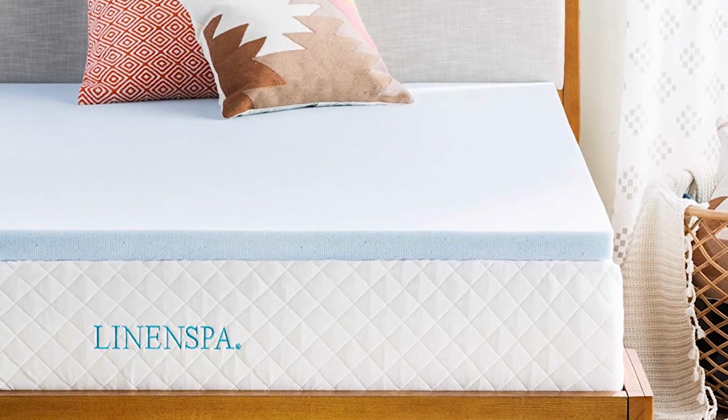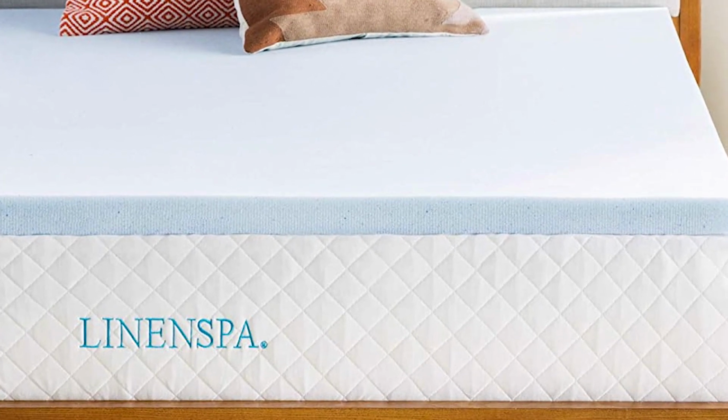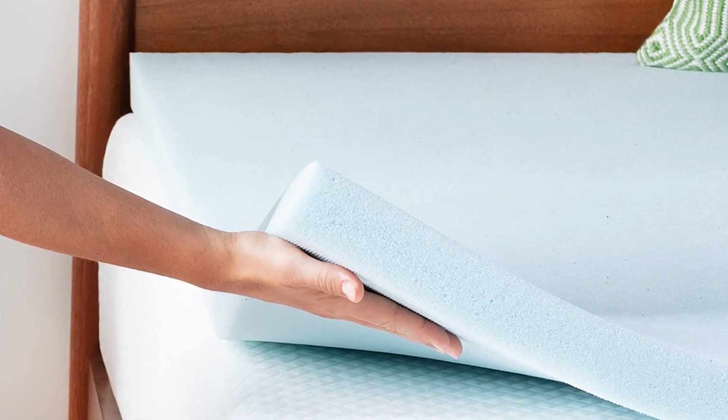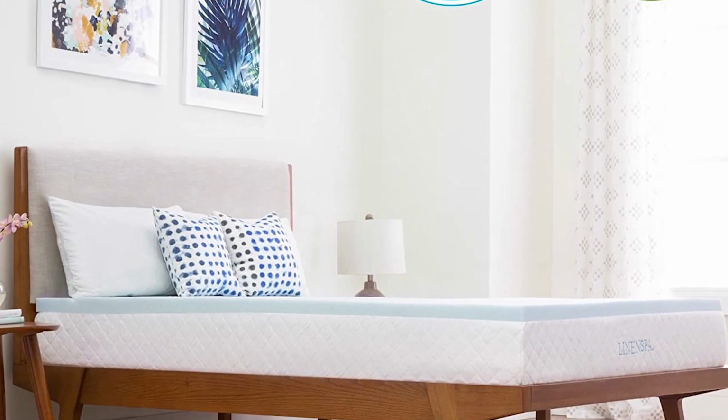Our best choice mattress topper is Linenspa's 2-inch memory foam mattress topper. The plush gel-infused memory foam conforms to your curves for personalized comfort that hugs you to sleep.